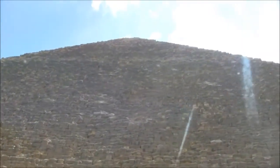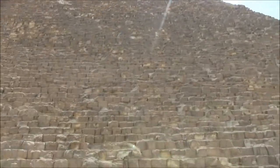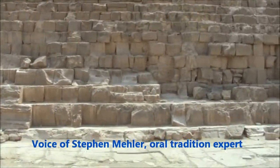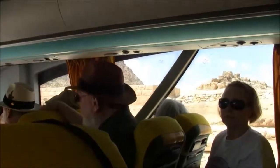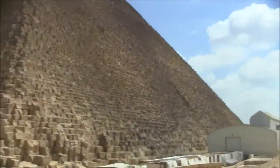So here we are, traveling along the side of the Great Pyramid. Notice, we still see part of the original casing stones at the bottom. At an angle they would go up, and some of them weighed, as Chris had pointed out, 60 tons. The casing stones, some of them? The casing stones weighed 60 tons in some cases? No. Much bigger. More than 100.